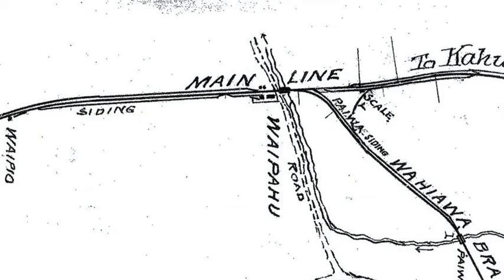A map of this area, this is prior to 1921. A map of this area shows the station in the middle, right next to the stream, the Kapakahi stream, and then the junction, the Y up to Wahiawa. And you can see it says Wahiawa Branch there. And off to the right, it went to Kahuku, and off to the left, it headed back toward Honolulu.